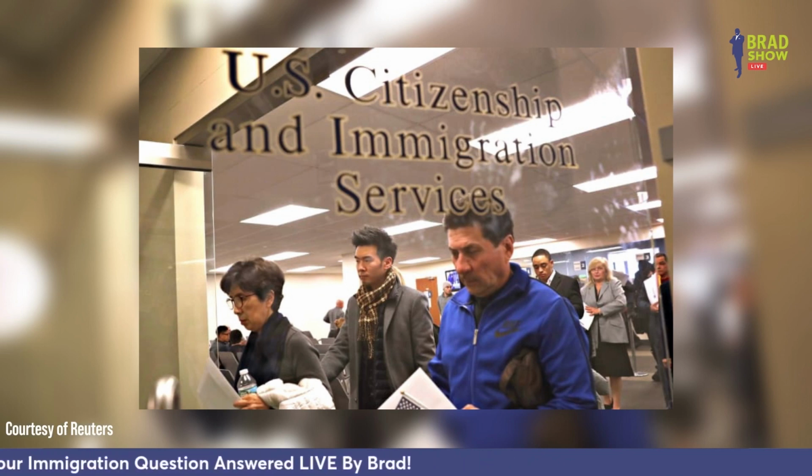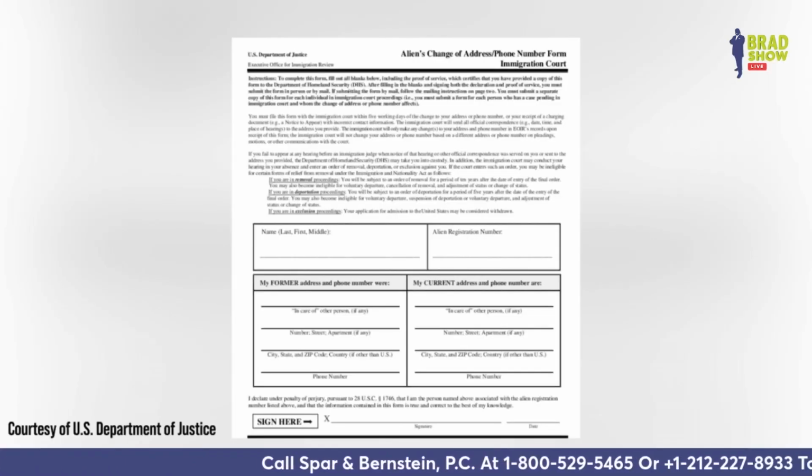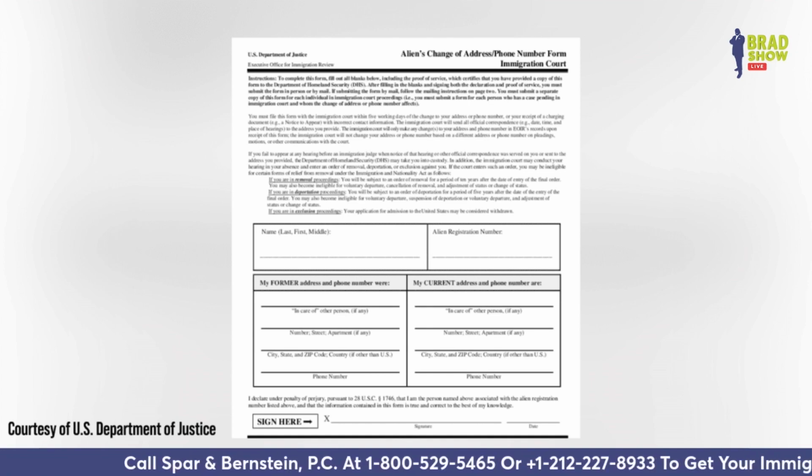It will enable non-citizens to comply with their immigration obligations more easily and improve the accuracy of address information reported to the Immigration and Customs Enforcement by utilizing address autofill to ensure the United States Postal Service standardization. The new tool will be deployed in a rolling release with full availability anticipated in the coming weeks.